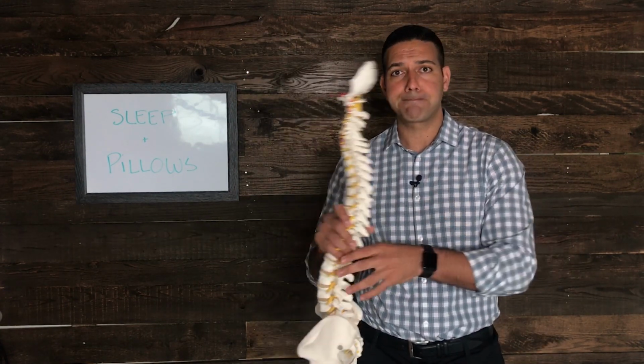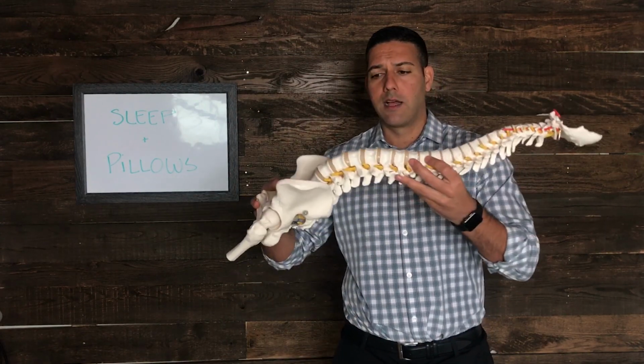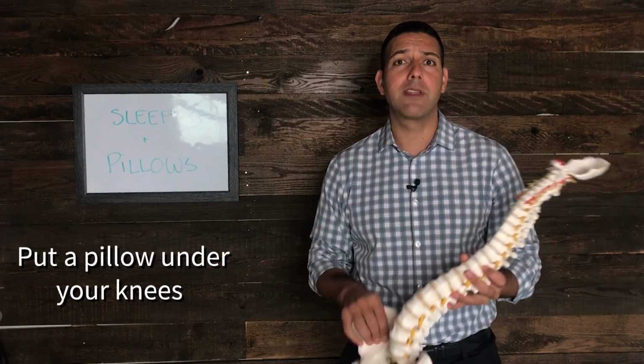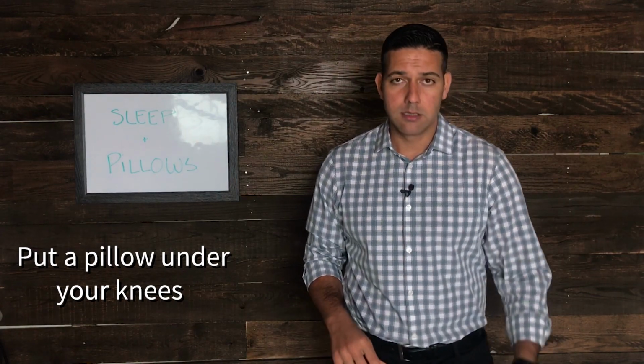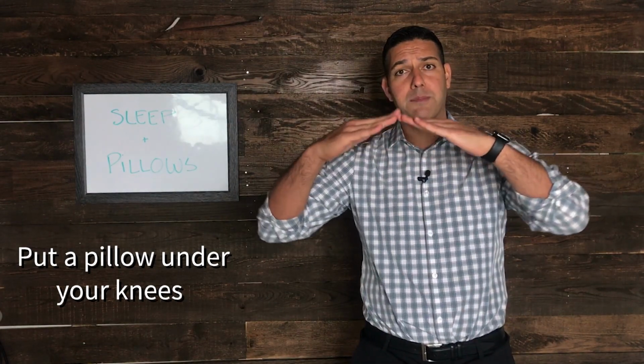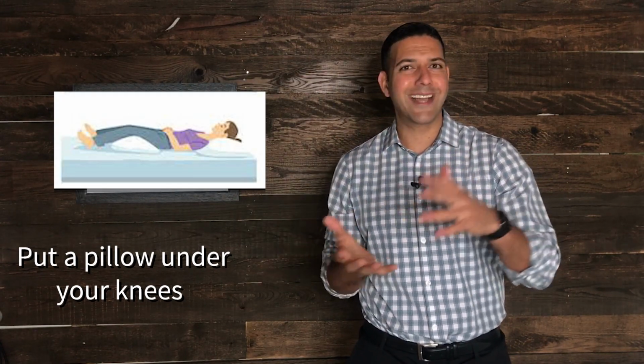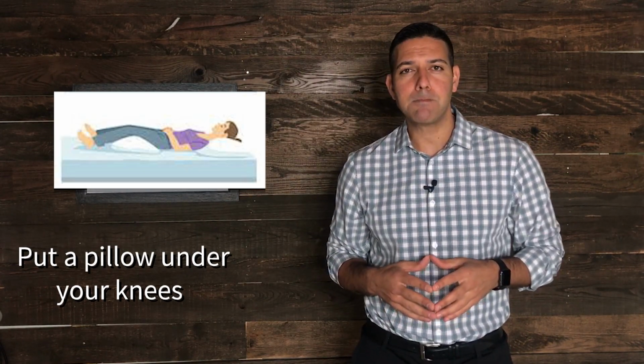You feel like you have to stretch and move around. Here's the solution. To avoid that extra hyperlordosis, put a pillow in between your knees. You want your knees not straight, you want them slightly bent, 45 degrees, maybe 90. So just try stacking one pillow or two pillows so your knees are slightly bent. You'll see the position here in the video.